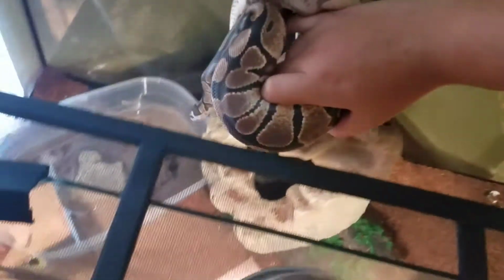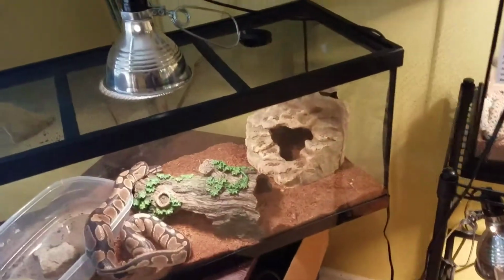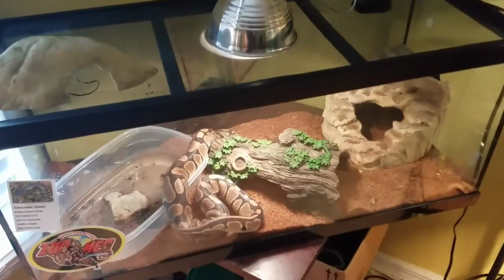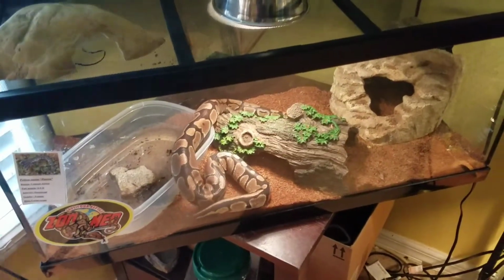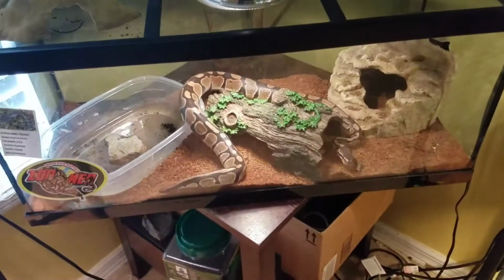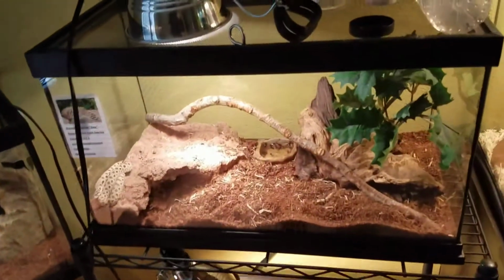Her name's Peyton, by the way. I don't know if I told you guys already. But back then, I had this stupid habit of naming my pets after what they are. So since she's a python, I wanted to name her something with the letter P. So there you have it, Peyton the Python. Yeah, great name. I want to change her name, but I've had her for so long, and I just don't want to do it. It's like renaming your kid. You wouldn't want to do that.